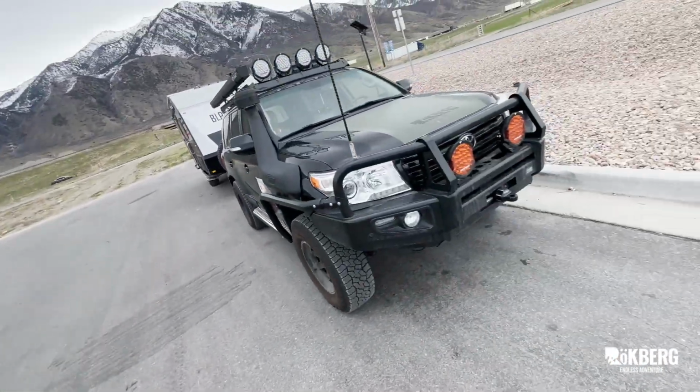Let's go. All right, we made it down south. We got to Sand Hollow and we're told that it was completely packed. So we had to turn around. Now we're in Hurricane, just waiting to meet up with my brother and his wife and figure out where we're gonna camp tonight. So far so good. Oh, that's cool.